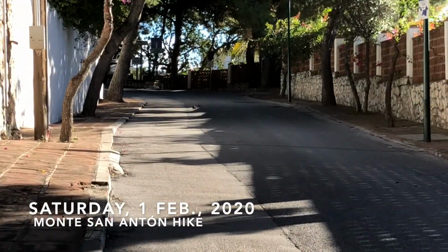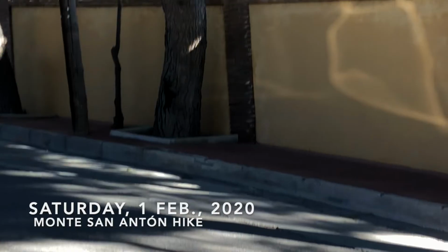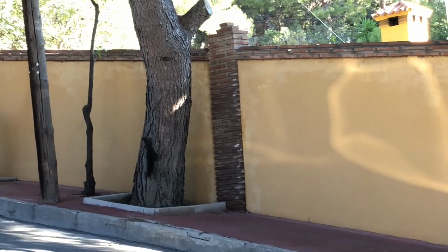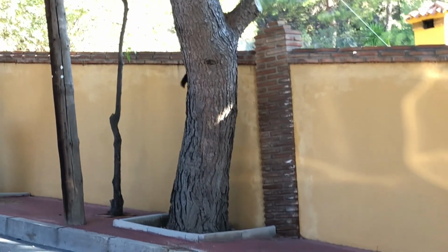On February 1st, I took a hike up to Monte San Antón. It was a 4 to 6 hour hike, and it felt so amazing to finally get up to the top and say I accomplished something.